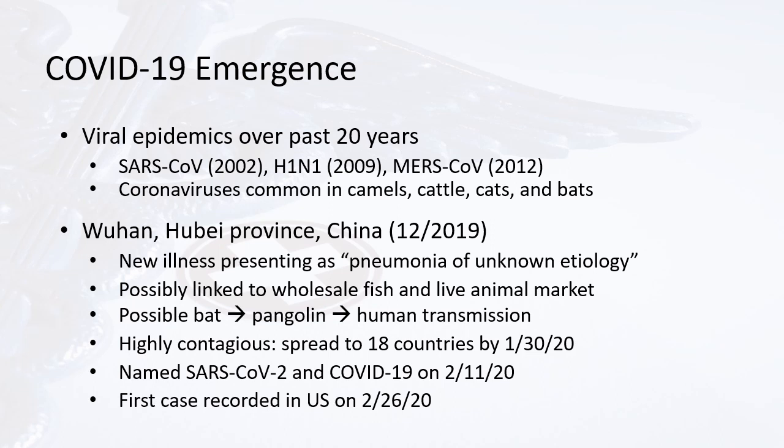The current coronavirus, or SARS-CoV-2, originated in Wuhan, Hubei province, China, back in December of 2019. This was a new illness presenting as a, quote, pneumonia of unknown etiology, possibly linked to wholesale fish and live animal markets. The thought is that the coronavirus originated in bats and then was passed to a pangolin, which was a mammal that lived in the China region, and then that was passed to humans.